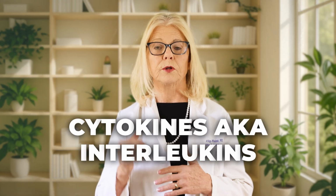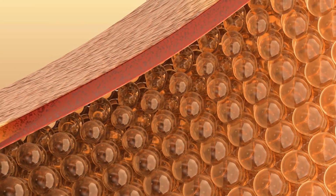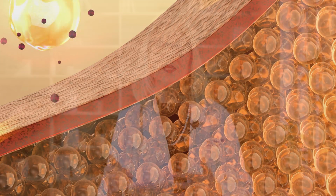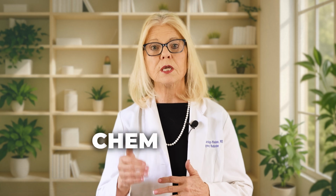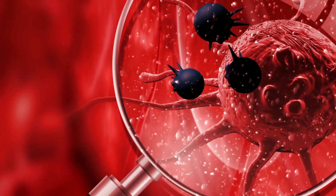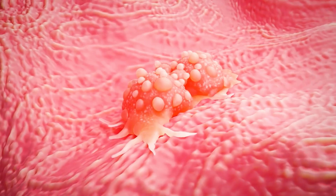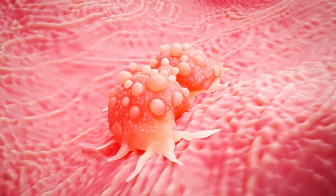The substances that they leak out are substances like cytokines, also called interleukins. Interleukins 6, 8, 10, and 12 all are leaked out into the tissues. These are very inflammatory substances. They also leak out chemokines. The chemokines then attract immune cells that trigger an autoimmune type reaction. They leak out growth factors, which might sound good, except that an excess of growth factors also promotes the growth of abnormal cells like cancer.